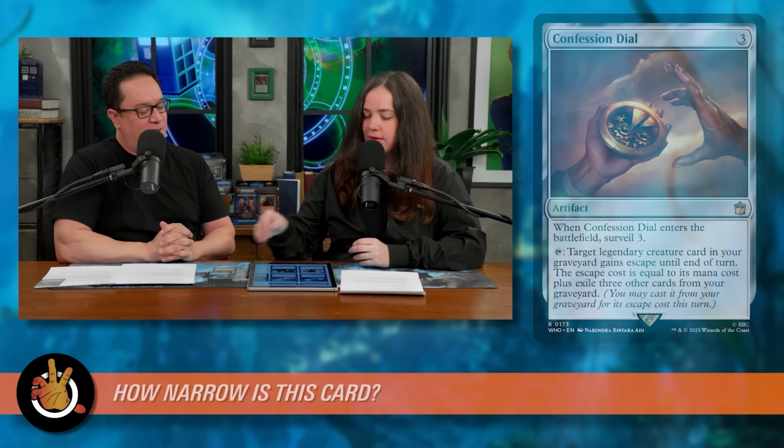So this next one is Cyber Conversion. This one's less cool and more just kind of powerful. Yeah, it's an instant for blue. It says turn target creature face down. It's a 2/2 Cyberman artifact creature. So this is a removal spell for two blue. It gets around indestructible. It doesn't get around hexproof, since it still targets, but it locks a commander down. That's the interesting part, I think, about this card.